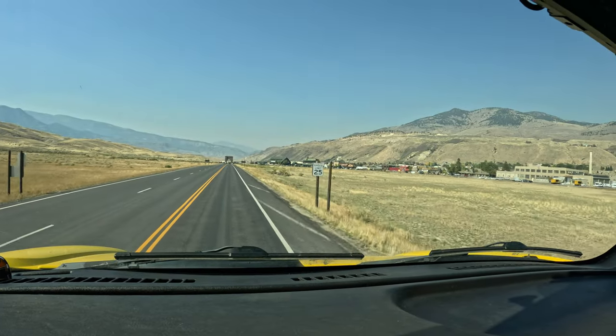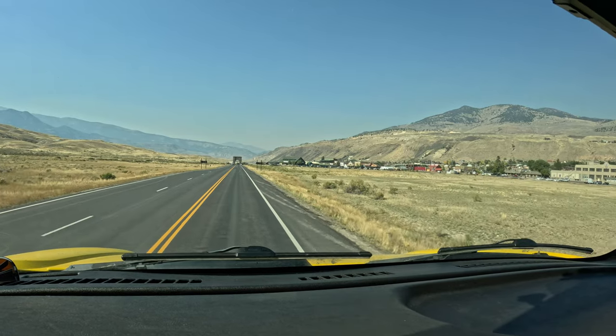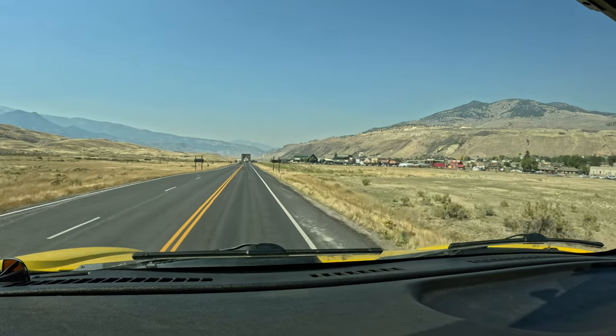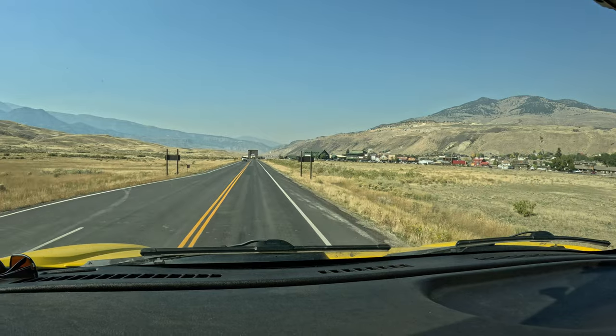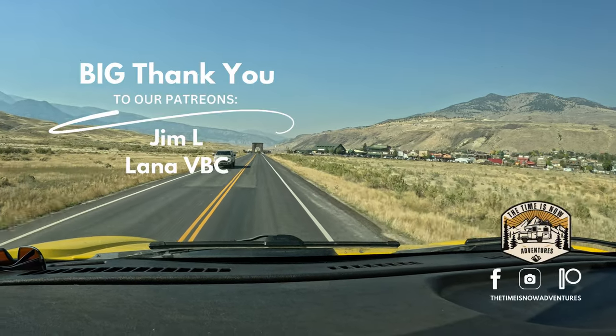Original entrance to the park, built in like 1920-something, I think. Well, the Yellowstone Park Trading Company, 1925. Wow. She's an old town.